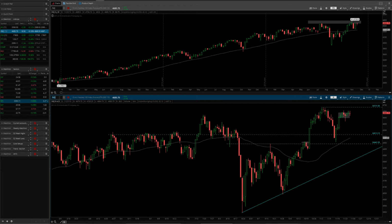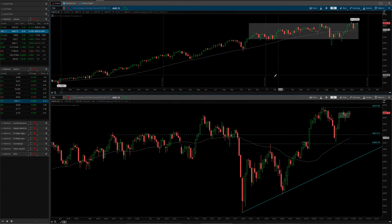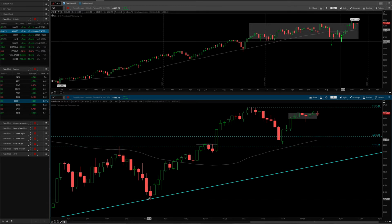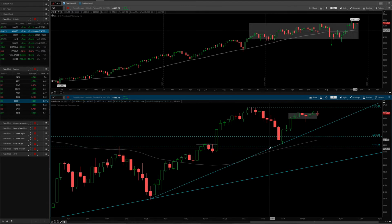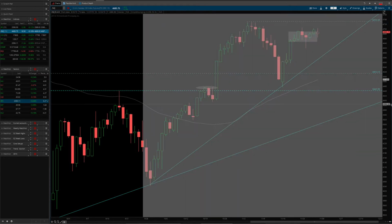Similar situation in the Nasdaq. Nasdaq 100 futures, /NQ in Thinkorswim. And again, you want to take a look at that. You could see that we are potentially just setting up one big giant consolidation after this, again, 3, 4, 5 year run that we've had. So here on the Nasdaq futures, again, we already have that trend line in place. Here's another trend line consolidating right below those highs.